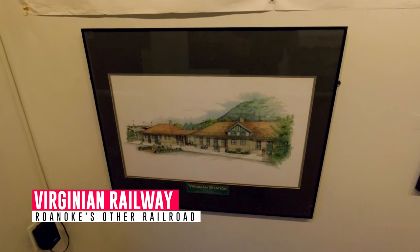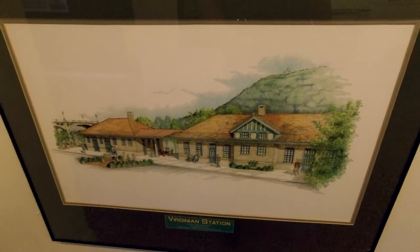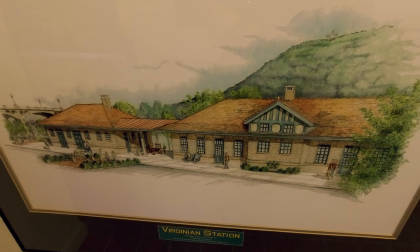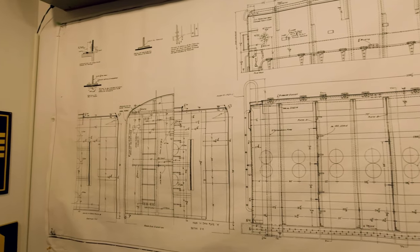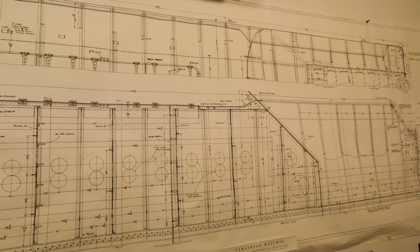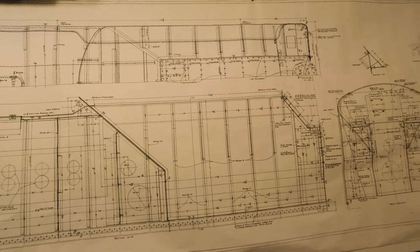Most people are aware of the Norfolk and Western's rich history in Roanoke, but a lot of people also forget that the Virginian also passed through town and had a yard in the city. These are plans for one of the Virginian Railway steam locomotives. There's the tender, and we'll swing around and look at the locomotive itself.